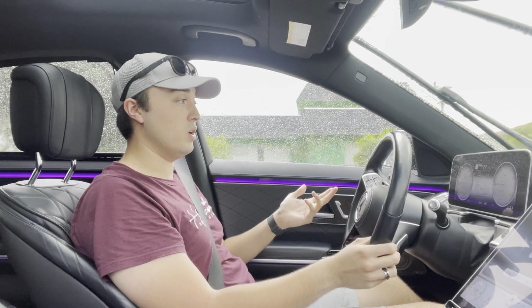You have a physical shifter, surprisingly. The majority of cars now go to buttons and everything like that, but this one is still the classic Mercedes S-Class shifter. You still have a normal toggle for your signals and your windshield wipers, of course. So I like the fact that at least that's physical. But pretty much everything else is touch. Even the seat controls are sensitive touch. You don't physically move them anymore; it's just a touch sensitive button.